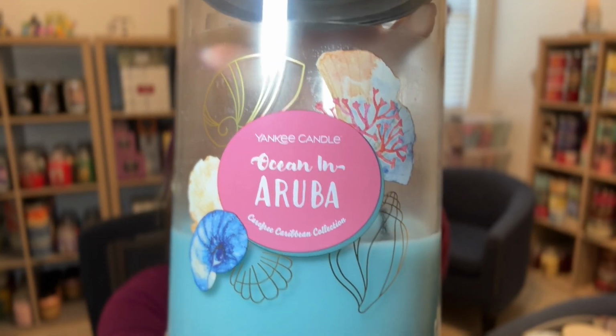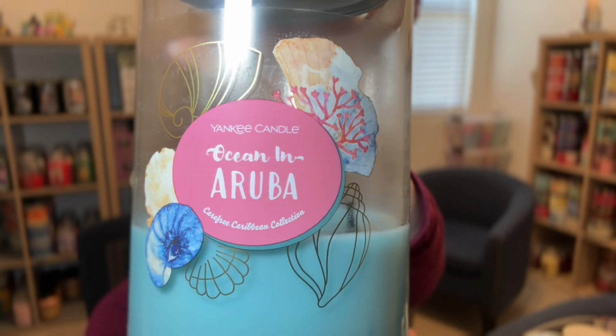All right, next up is a Yankee Candle Ocean in Aruba. This is one of those specific to Target collections that released for the spring summer from Yankee, and I've got like one of each of the candles. I went through 2 of them this month. If you see, I have a good amount of wax left in here.